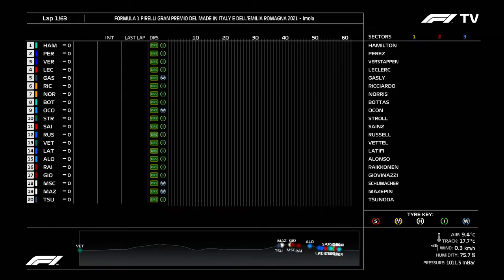Alain Prost did it in 1991. Gerhard Berger, I think, also did it as well. So we've seen that happen before, and Charles Leclerc, after a magnificent qualifying yesterday to put his Ferrari fourth on the grid, spinning out through Aqua Minerale. It's treacherous out there. He's not going to have much confidence on the first lap, is he?